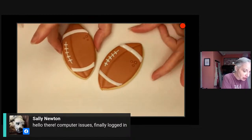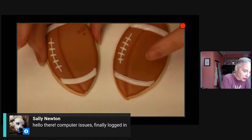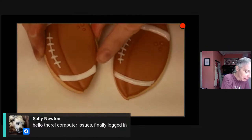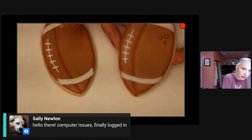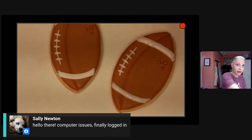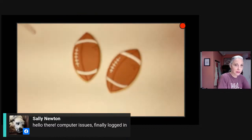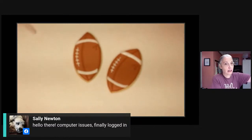But here you can see the difference, I'm going to try to zoom in here, between using the strap piping tip or the basket weave tip, and then here just the round tip. That's pretty much the same kind of look. And so there are the footballs, okay? Let me adjust the focus there. Hold on.